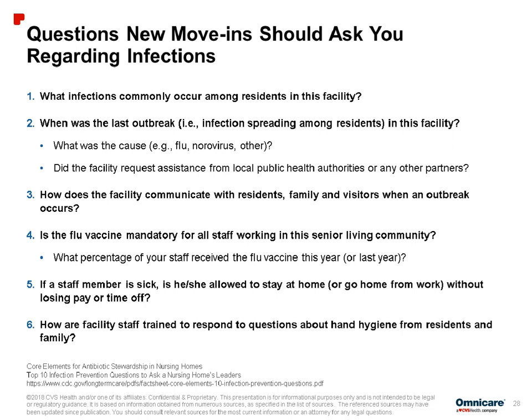What infections commonly occur among residents in this facility? When was the last outbreak? And what caused it? Was it a norovirus or food poisoning? Did the facility request assistance from the public health authorities or other partners for your outbreak? How did your facility communicate with residents, families, and visitors when you had an outbreak? Is the flu vaccine mandatory for your staff working here in the senior living community? And what percentage of your staff received flu vaccine?